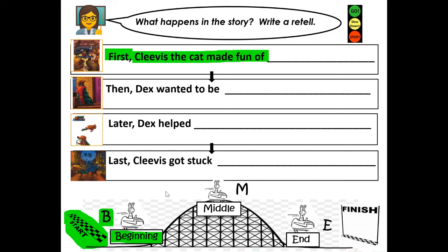All right, when you're done with your green sentence, we slow down and we say what happened in the middle of the story. Then Dex wanted to be. So say your sentence, push pause, write your sentence, push play. Then we're going to slow down again. Later, Dex helped.